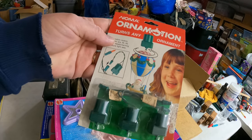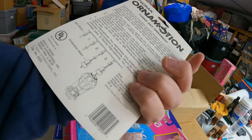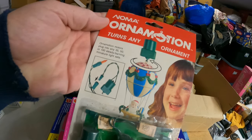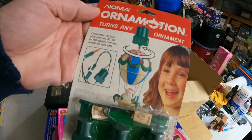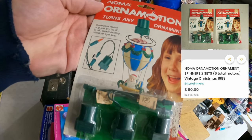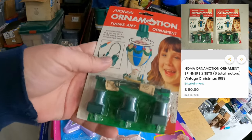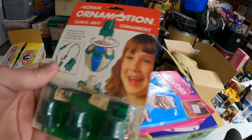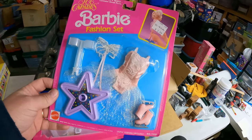This just looked like old stock of something interesting to me. All it does is turn the ornaments. But when I was there, I looked this up, and I think two of these Ornamotion turns any ornament. Two of them sold for like $28 or so. So they had one, and I paid $2 for it.